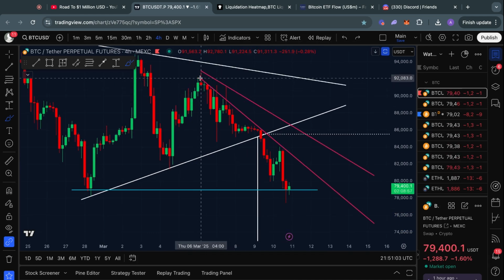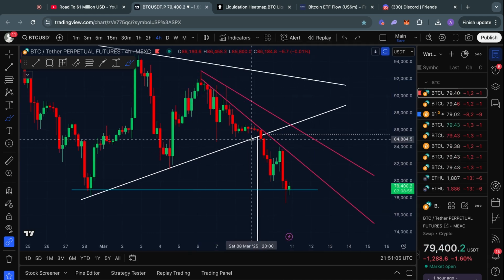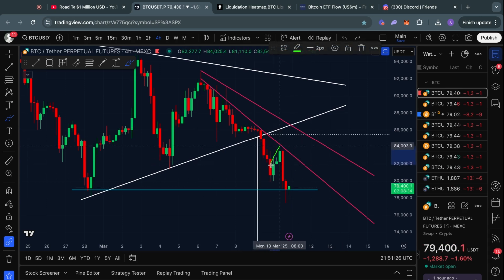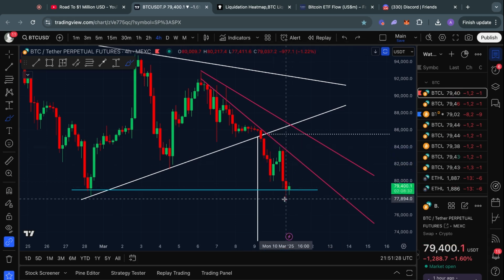Besides that, on this 4-hour time frame, we are still in this downtrend that I talked about yesterday as well. And after we got a bit of a bounce to the upside, we got a beautiful rejection from this descending line of resistance, sending us to new lows here in the Bitcoin price.